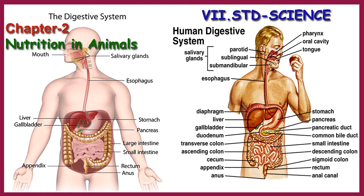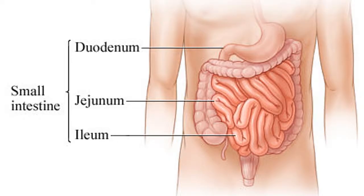Next is the small intestine. We have covered the mouth and buccal cavity, esophagus and stomach, right? The small intestine is a very important part of the digestive system. It is highly coiled and about 7.5 meters long. It receives secretions from the liver and pancreas. Besides these juices, the walls of the small intestine also secrete their own juices.